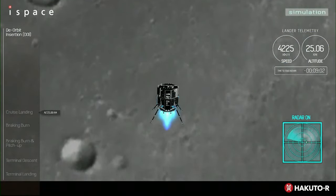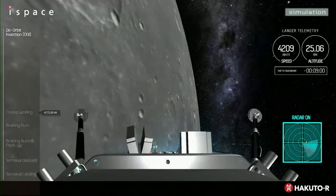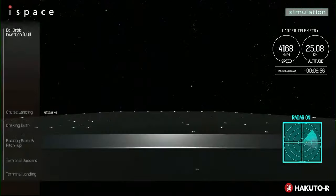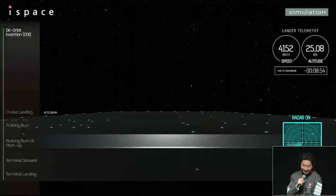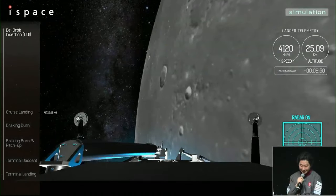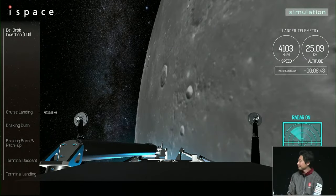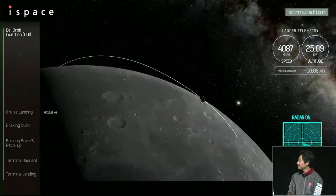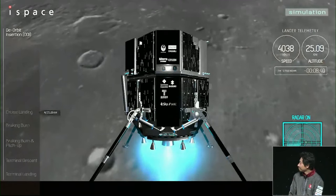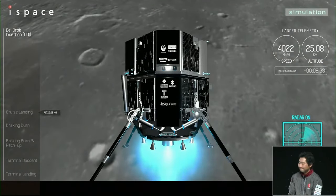So, Hakamada-san, seems like it's really happening. Yes. How do you feel? Well, it's really happening. Yes, very, very excited to see the very final phase of the landing soon. Yes, so we can really just hope and send our good energies towards the lander. So Hitachi-san, looking at the display, what is the status?